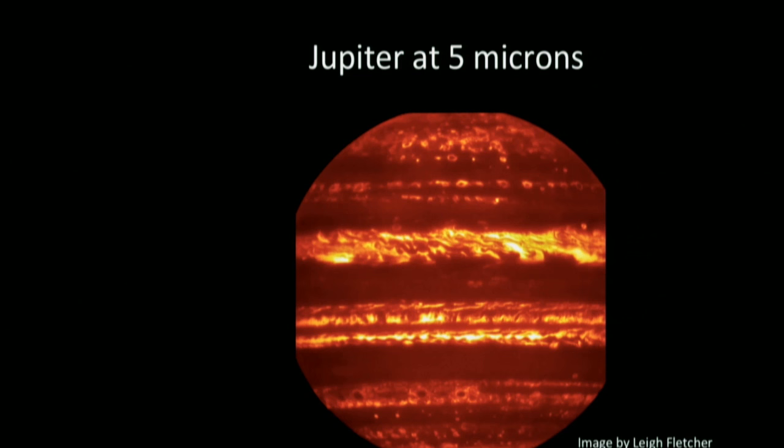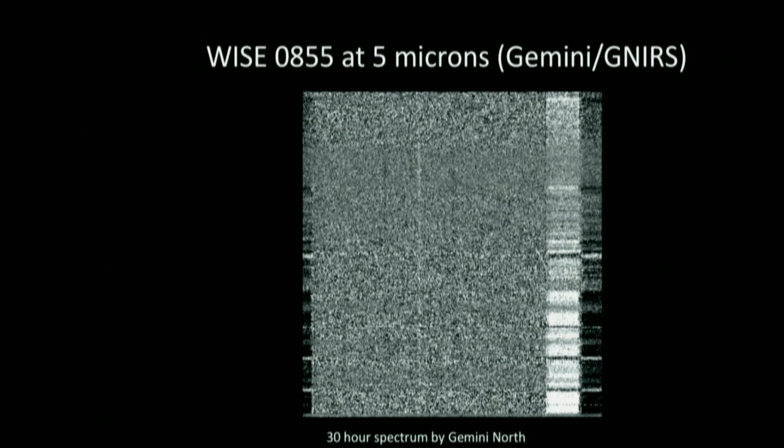Now, WISE-0855 is the first thing outside of our solar system that is a comparable temperature to Jupiter. So the first thing we want to do is see what it looks like compared to Jupiter. Now, I want to show you what the actual data looks like from Gemini. We might have to lower the lights for this. This is the spectrum of WISE-0855.